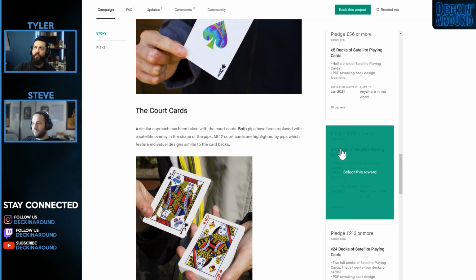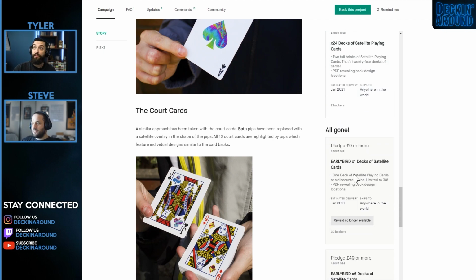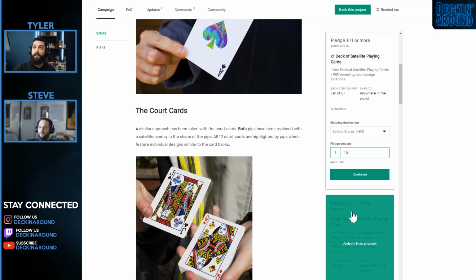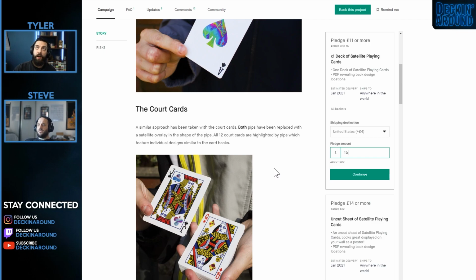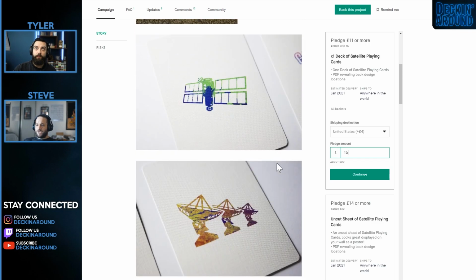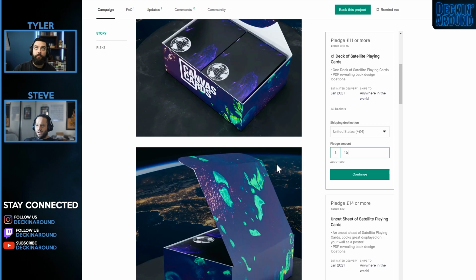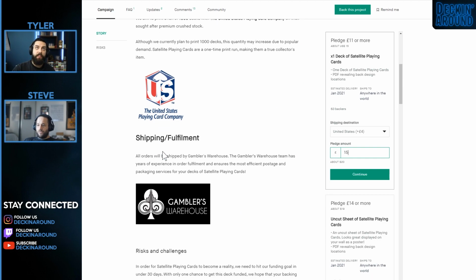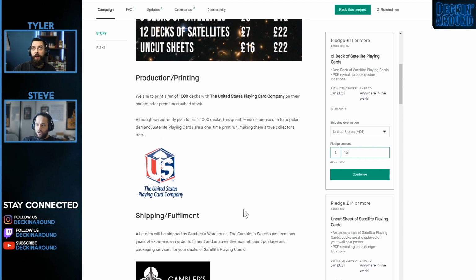That being said, I think early birds on it were relatively cheap and sold out quick. $12 versus 15, so you would have had it at 17. Who's fulfilling? It would be cool to see that a little closer to the top, so we can see what the deal is. Half brick box, printed by USPCC, fulfilled by Gambler's Warehouse. Cool. Printed on their stock.